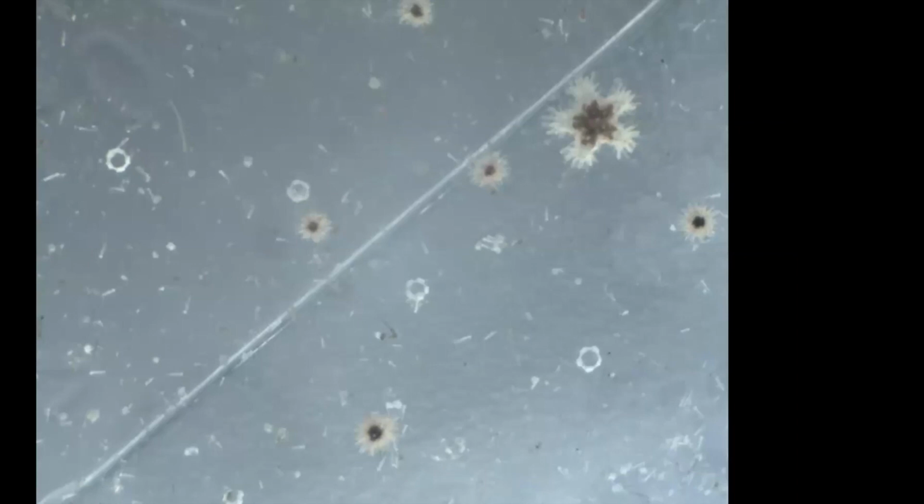And in this image, we have a bunch of Pycnopodia sunflower sea stars that are all live. You can see those little rings. Those are the tests, or the skeletons, of purple urchins. So this is a little graveyard. They are quite the predator, even at really early life stages.